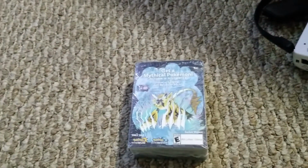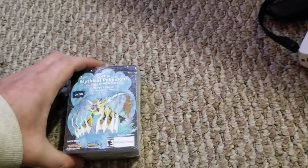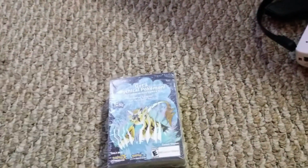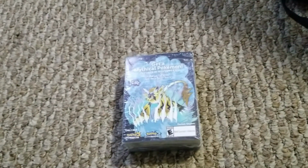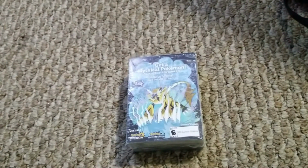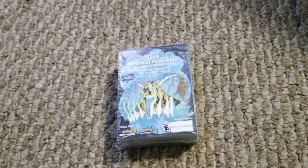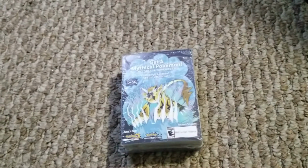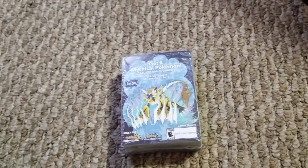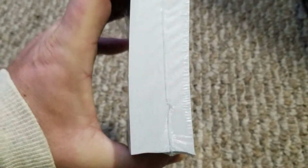And next, mythical Pokemon cards. I always find these in the dumpster, and usually when I do, I will make a video and put a bunch of codes in the video and let people just go at it and grab the codes until they're all out. So I had found 2 stacks of these. I made the video, and as a matter of fact, I think today I used the last code from the other stack. I still have this whole stack here, which I think is about 100 more codes.